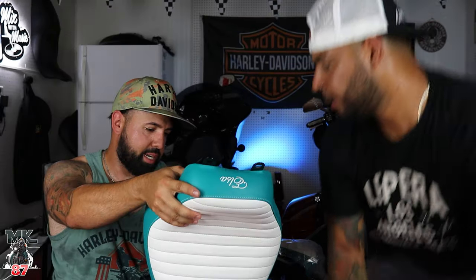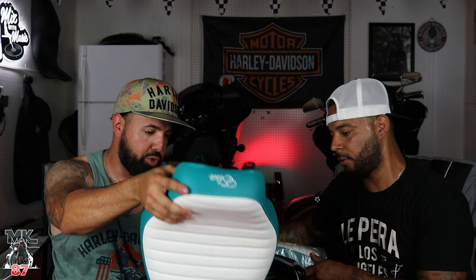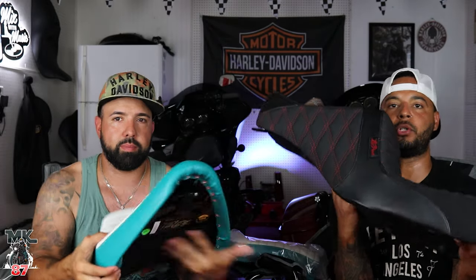Say the only difference with Sal is he went with the gel option. That's also another option you can put in these seats. Yeah, so you do have the option to put gel in your seating. I don't have gel in mine. I added gel on the other one. But this seat, as you can see, they look super, super thick.